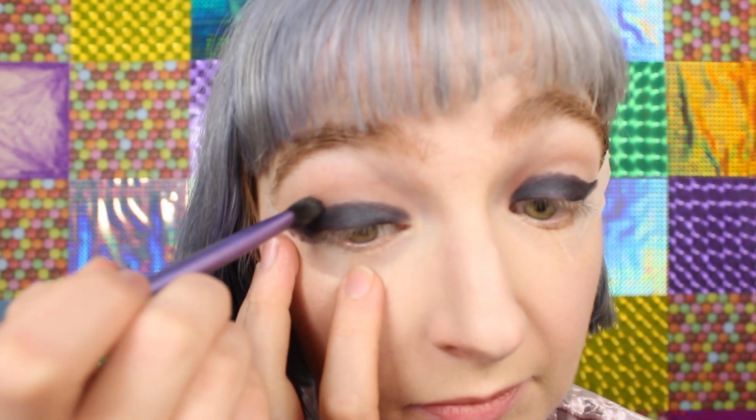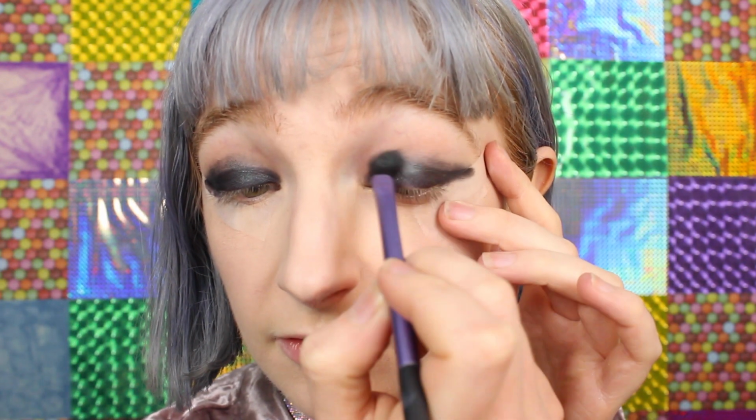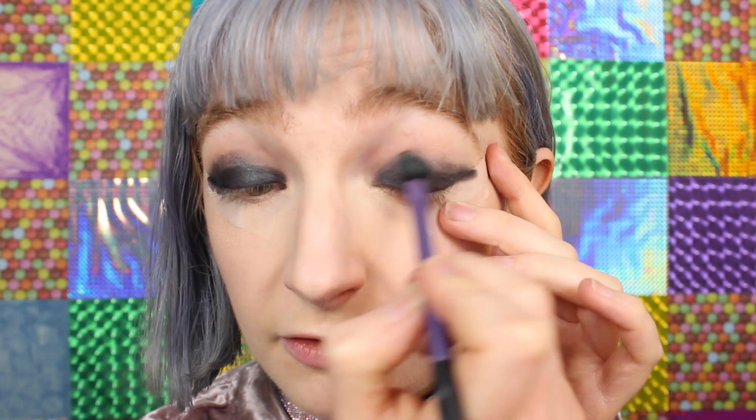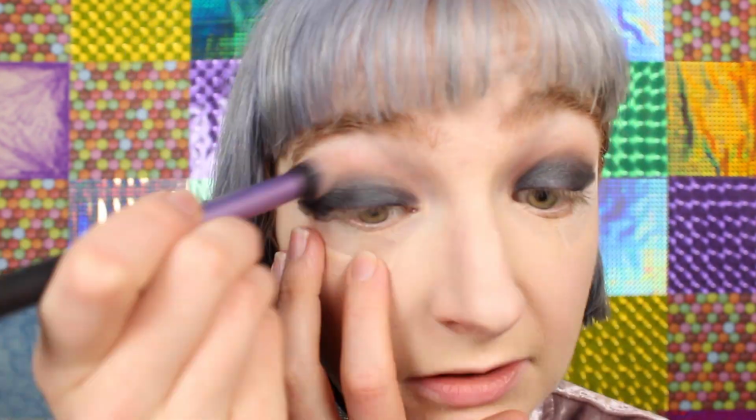I'm going in with a smaller but still fluffy brush. I'm going to apply that same black shadow. I'm not going to wet my brush this time. I'm going to try to diffuse these edges a wee bit. Again, I'm kind of going for a messy, grungy look, so I'm not super worried about precision here. I think this is probably good enough.